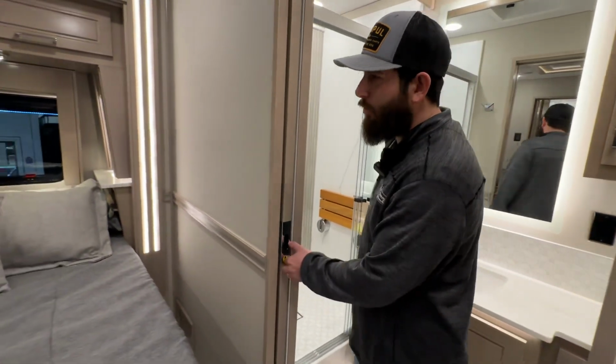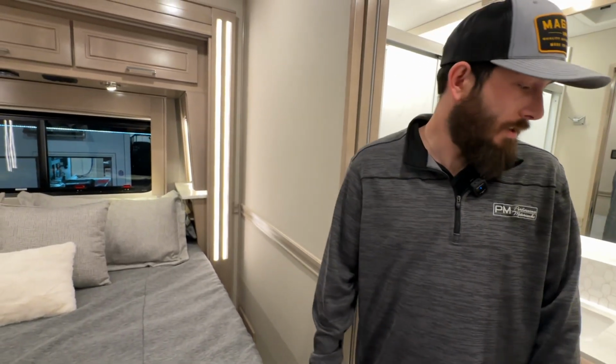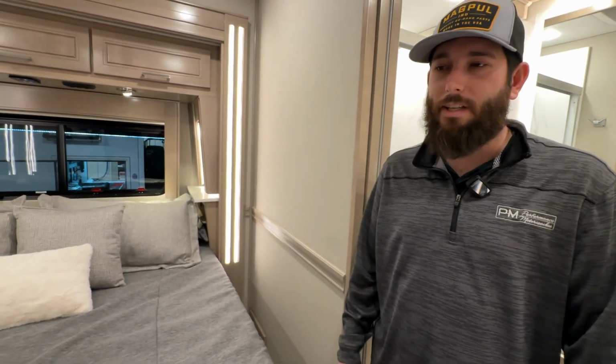We check all our pocket doors, check all our windows, shades work. If it's supposed to work, we test it here. Kind of get very involved in the PDI.